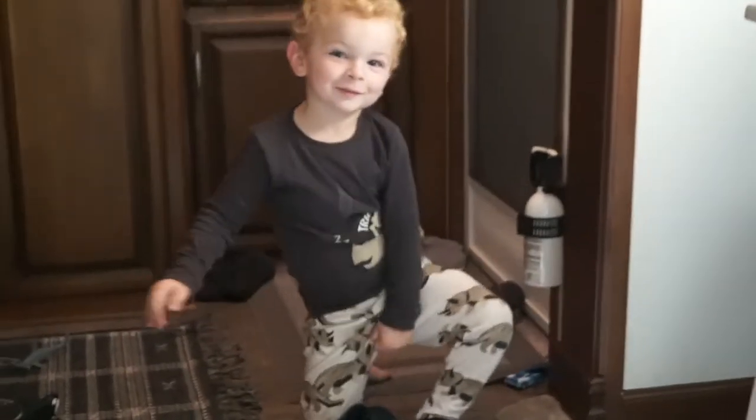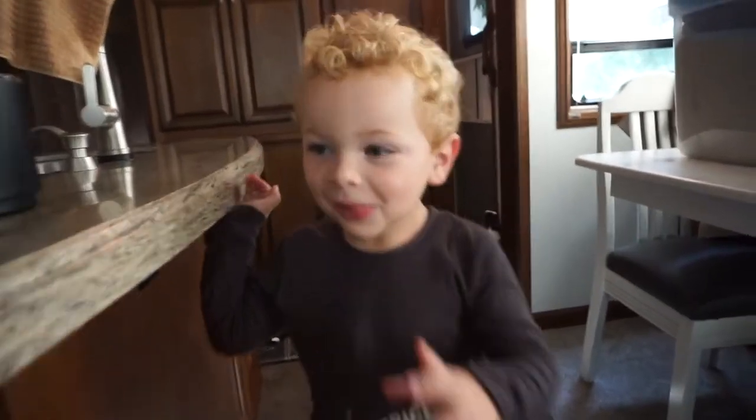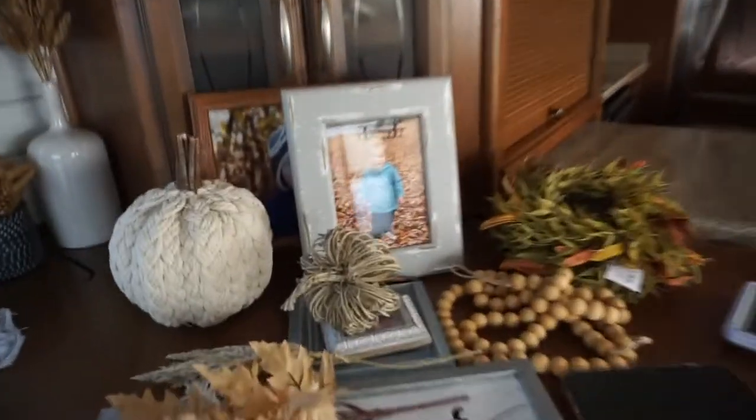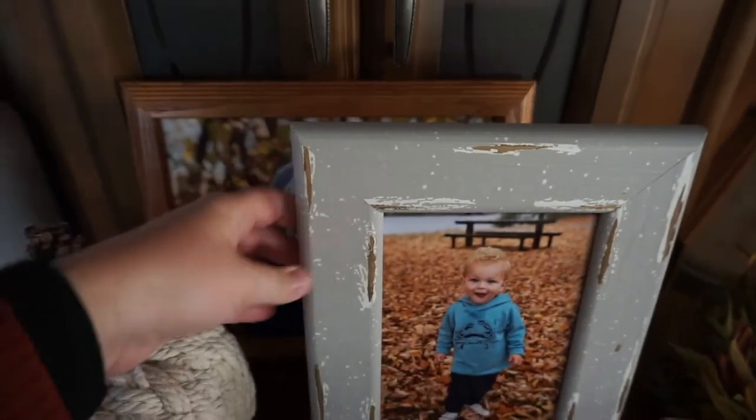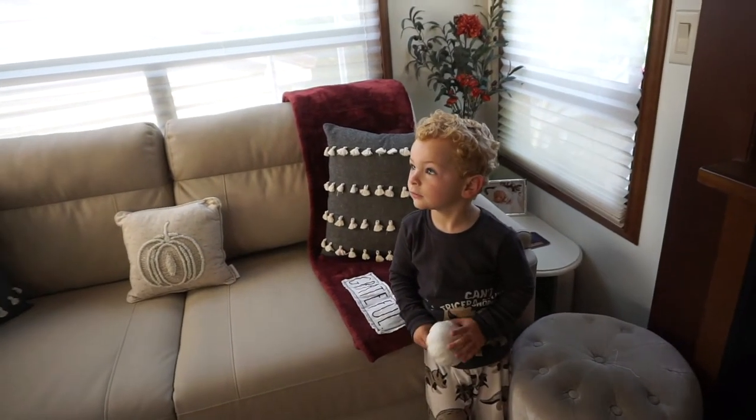Looks beautiful. Aww, thank you, bud. You see everything over here? Look at this picture of you. We gotta figure out where to put all this stuff right here. All the way. That big pumpkin and all this stuff. You can put that in a special place.